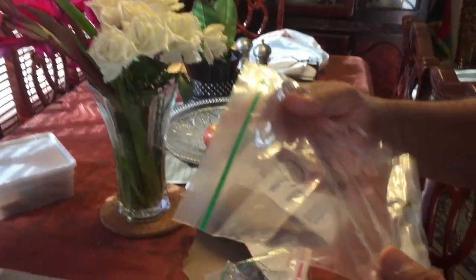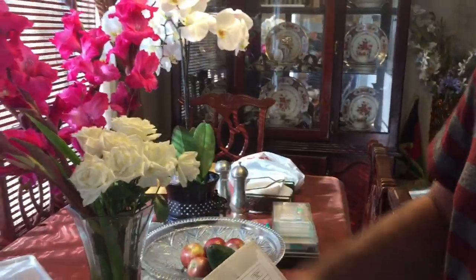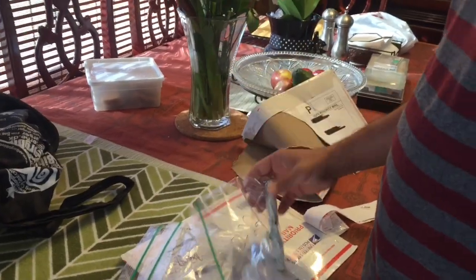Grafting time, people. Christmas has come early. These are scions from Florida. And now we're gonna graft them. Let's do it. We got different varieties, rare varieties.